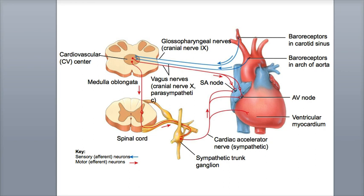Cardiac accelerator nerves branch from the thoracic region of the spinal cord and innervate the SA node, the heart's pacemaker, the AV node, and most of the heart's cardiac muscle fibers.